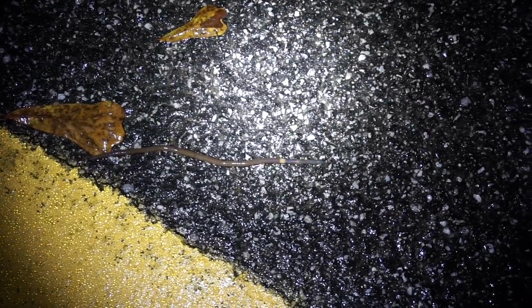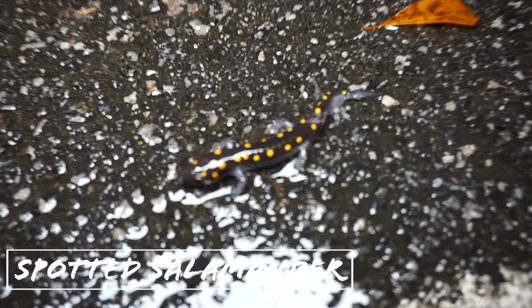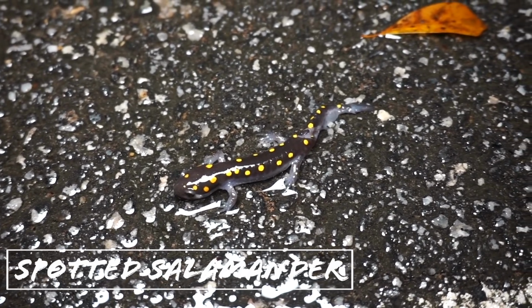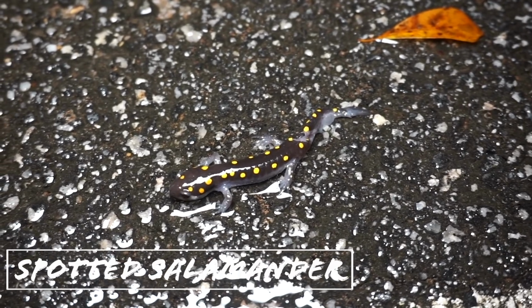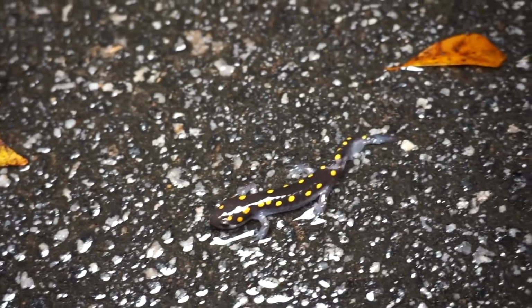That's not a snake. That's a large earthworm. Here is our first live spotted salamander of the night, species number 6. As you can see, this guy's tail has been messed up a bit from getting run over by a car, but thankfully it looks like he's going to be alright otherwise.